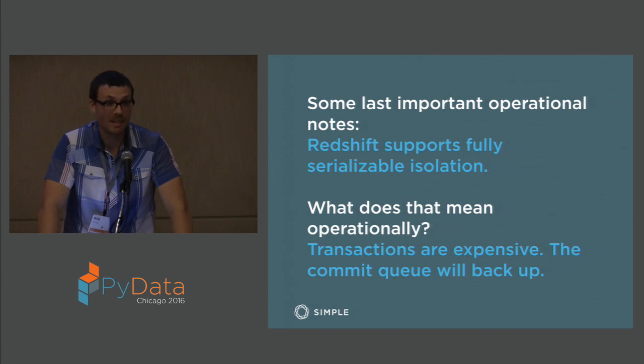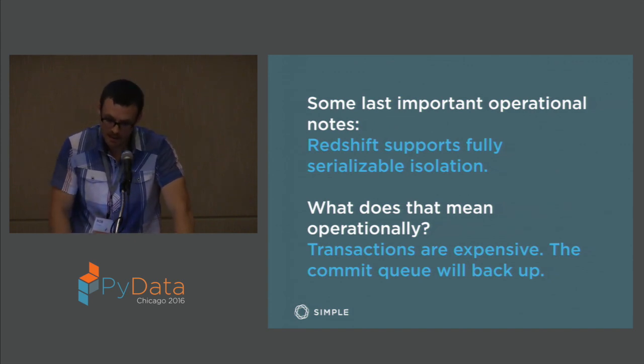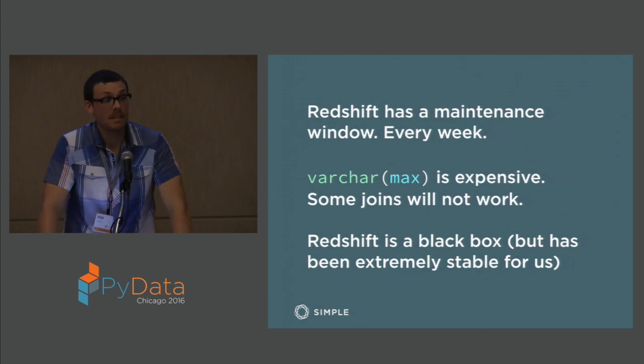We tried loading data every 3 to 5 minutes, and we had to back it off to about 10, except for critical tables, because we found that with our query load and all these loads happening, our commit queue was backing up. So remember this when you're thinking about loading data to Redshift and trying to stream data in.